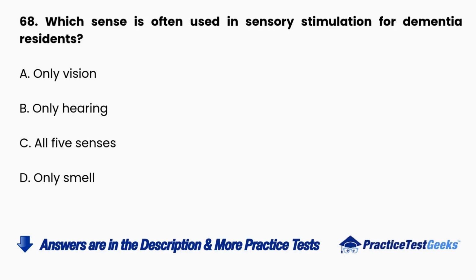68. Which sense is often used in sensory stimulation for dementia residents? A. Only vision. B. Only hearing. C. All 5 senses. D. Only smell.